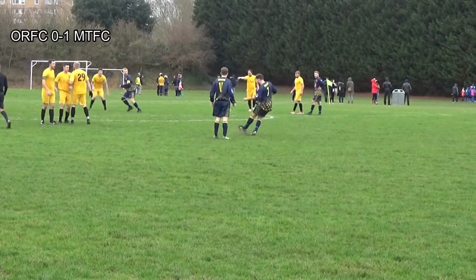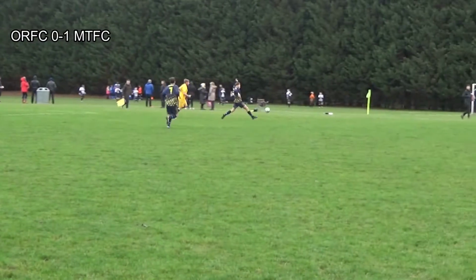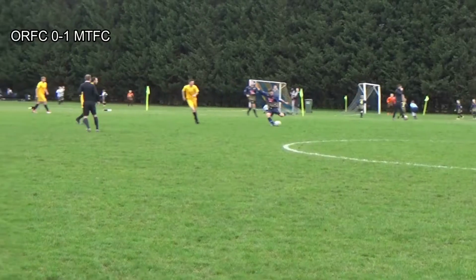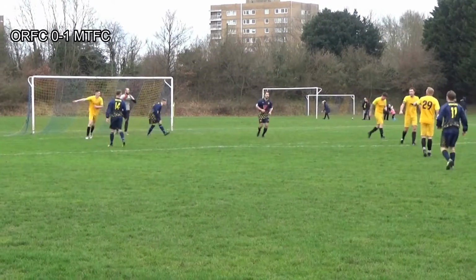It's Orpington with a chance to get the ball into the box here. He plays it in, but Luke Rowland's there to head it away. Only as far as another Orpington player who plays it back to his right back. He plays it into the number 7. Number 7 cuts back in on himself. Another ball into the box, and it's straight into the hands of Matty Butler.